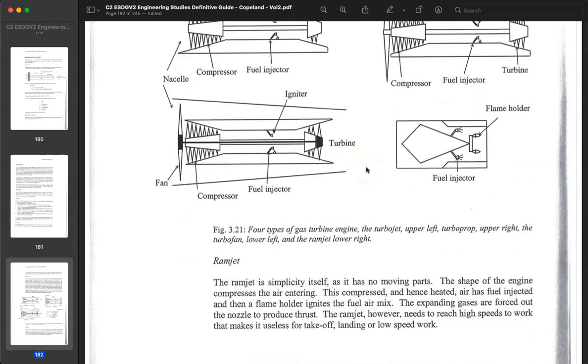Finally, we have the turbofan, and in the turbofan, it's the same concept. The air moves through the intake, comes through the compressor. The combustion happens at the fuel injector, and then it's exhausted out of the turbine. The air passing through the turbine powers the fan and the compressor, but most of the air is pushed through the bypass. And this bypass has two main properties. One, it's more efficient than a turboprop, and two, it's much quieter than a turboprop. These are normally very, very large.